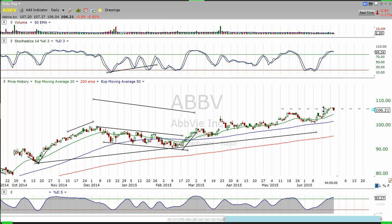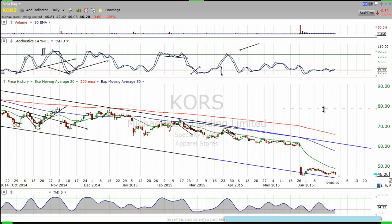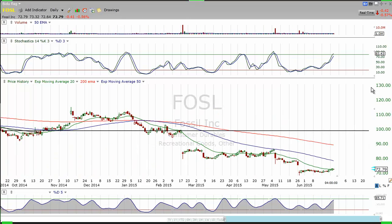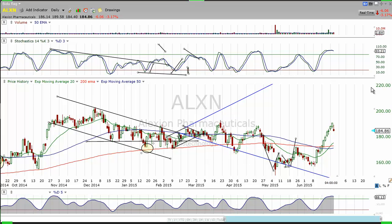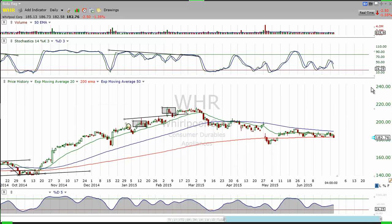Nike the same way. ABBV, big down day. This could be the beginning of some downside. CVS, great stock, but also kind of extended and a pretty down candle today. So this is a little concerning. It's definitely a little concerning. These are just the underlying stocks.